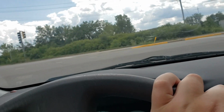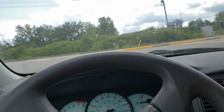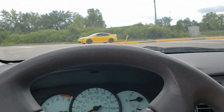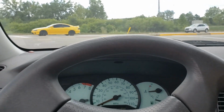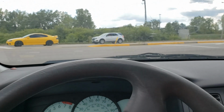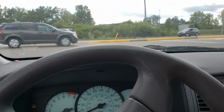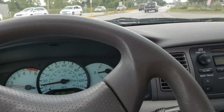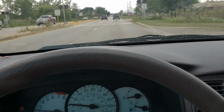Yeah, and then when you brake, it brakes okay. There's a little bit of a clicking noise that does come out from the rear. I think maybe the rear rotors might need to be resurfaced or something like that. But there's a little clicking that happens. Probably the camera just can't pick it up on the inside, but I do hear it.